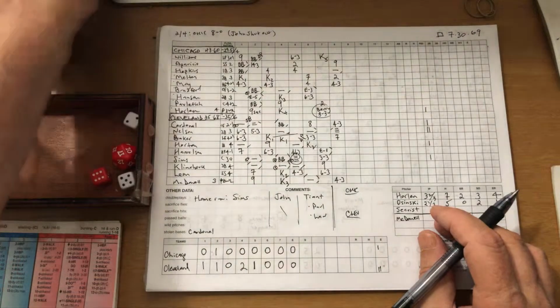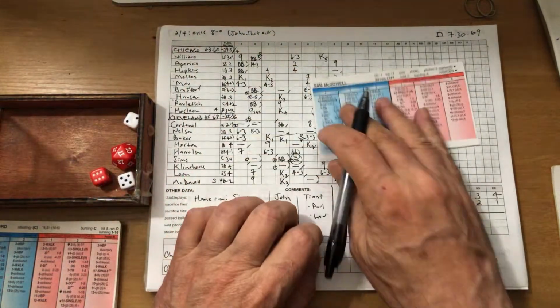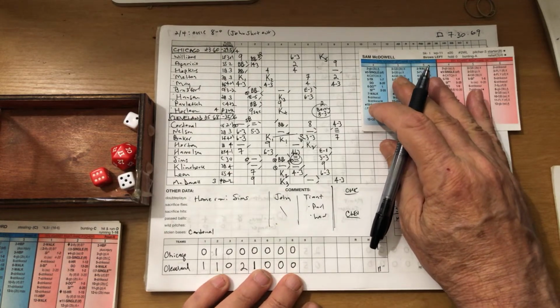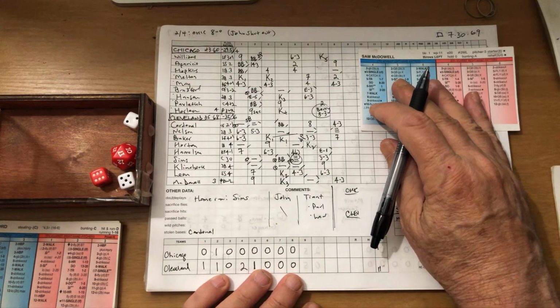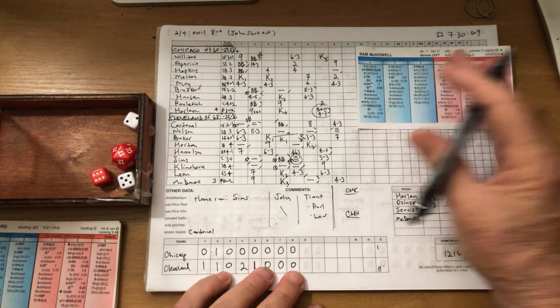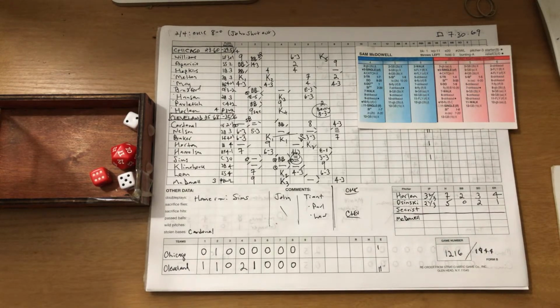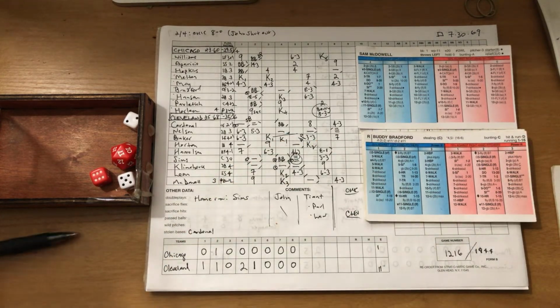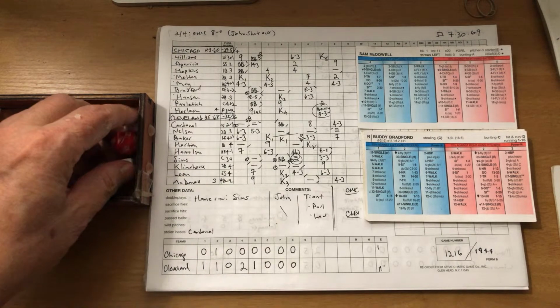And Sam McDowell comes out to win it. Seeking the complete game win. He did allow a fluky run in the second. He walked 2 in the first, but since starting with the third inning, he's been almost unhittable. And it will be Bradford, Hansen, and Pavlitic, a tall order when you trail by 4. And here comes Buddy Bradford. Buddy is 1 for 2 with a walk and scored.